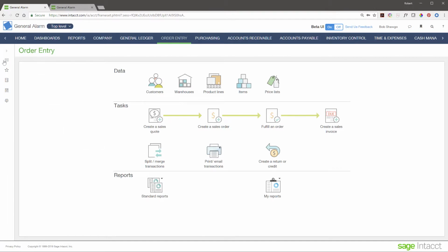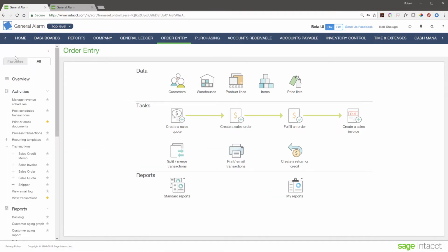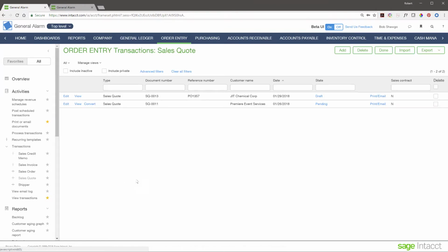So I'm going to jump over here to the left. This is our pop-out menu on the left here. We've got this bar, and here we have all our different transactions. And so instead of clicking on the plus or on this button here, I'll just click on the name of the thing I want to get to, and I'll get to a list of ones that are already built. So if I click on sales quote, I go to the sales quote list, and I've already started this sales quote here for JIT Chemical Corp, and it's in draft mode. So I'm going to go ahead and finish that up by opening it to edit.